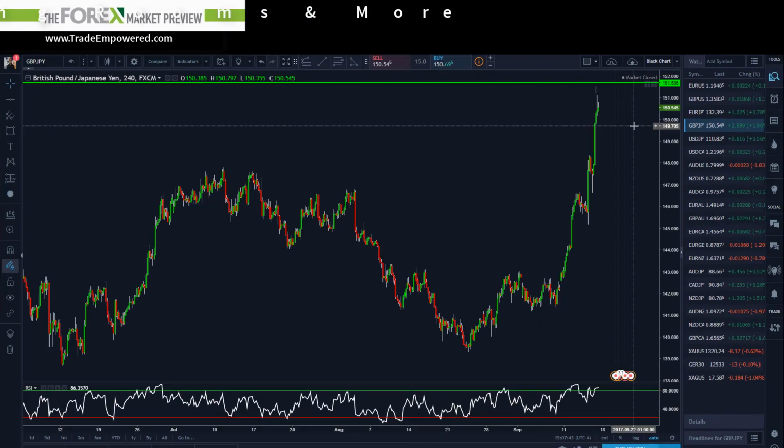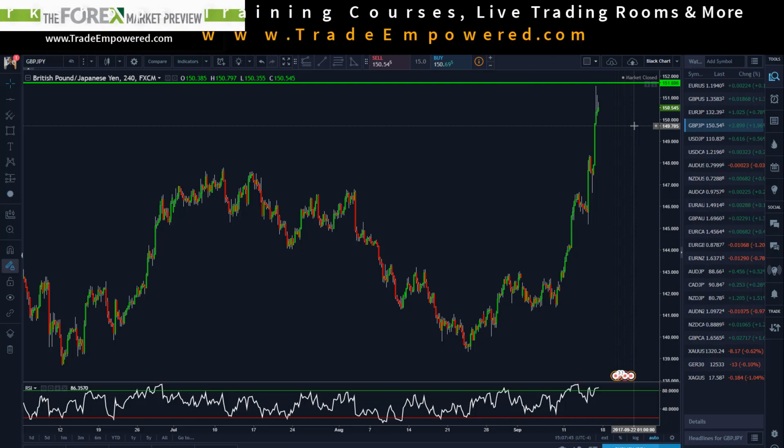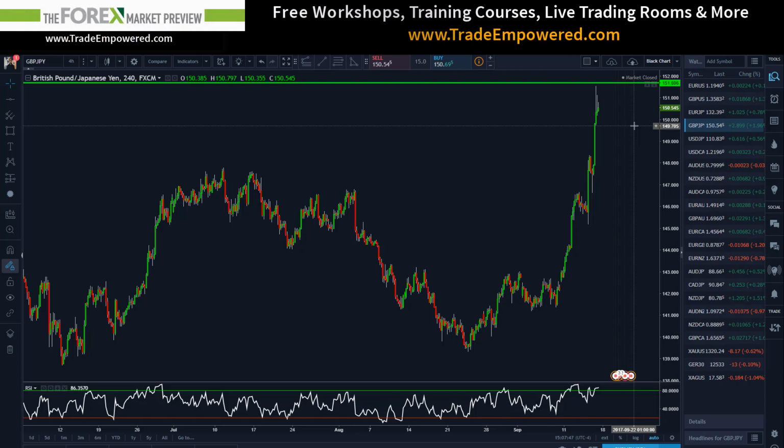And I'll show you a trade that we looked at for the last month that actually put in that type of move. So we're here on the pound yen 4-hour chart. If you've been a frequent viewer of the Forex market preview here, or if you've been in the syndicate, you should remember that this is a pair that was very, very heavily on our radar from about a month or so ago. We were looking at this trade. We caught some beautiful moves to the downside.